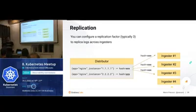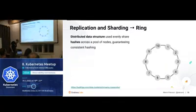Loki allows you to configure a replication factor, which means for each input log stream, you can configure on how many different ingesters the logs should be written to. We suggest a replication factor of 3. So that if an ingester dies for any reason, the same log is also stored in other 2 ingesters. The replication and the sharding is based on the ring. The ring is a distributed data structure we use to evenly share the logs across the pool of ingesters.